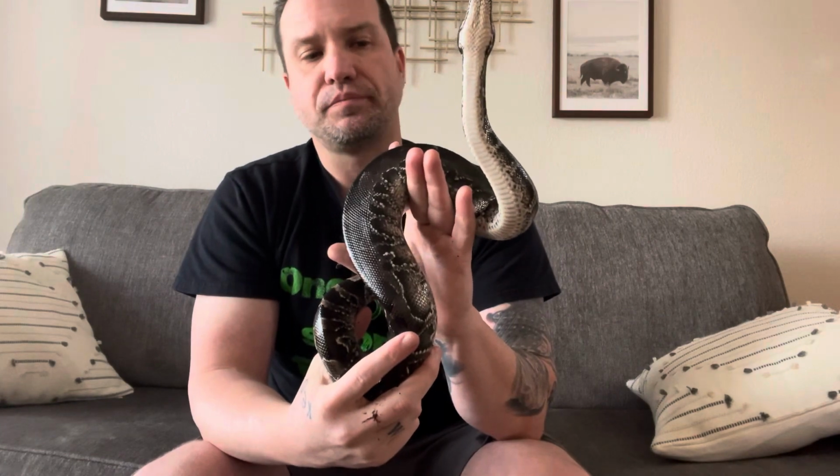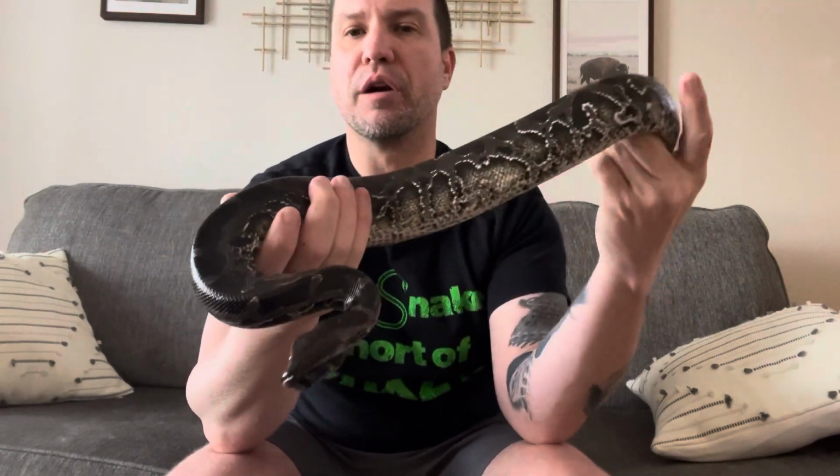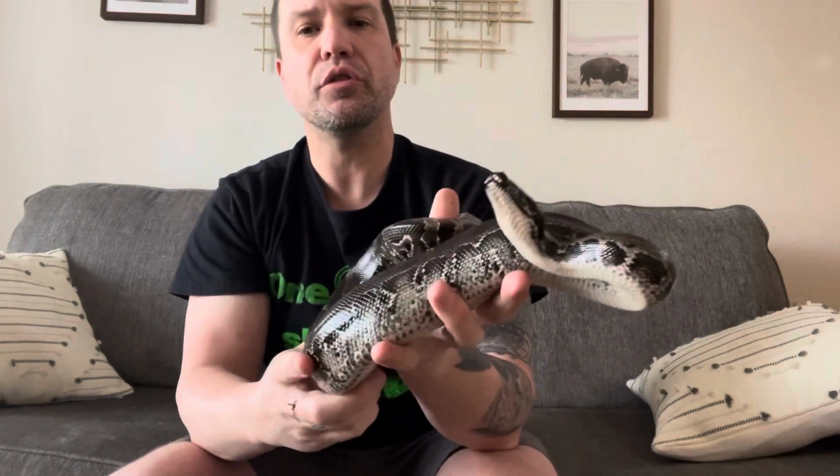So the mulch or the bedding that I use has to be something that I can keep the humidity up. I have tried mulch, but it's really hard to get here in California and it's kind of expensive. But the cocoa chunks, I like those. The animals will bury underneath them, and they're ambush predators in the wild anyway, so I like seeing that behavior because that's kind of what they've evolved to do.